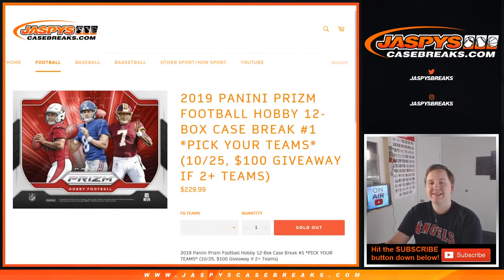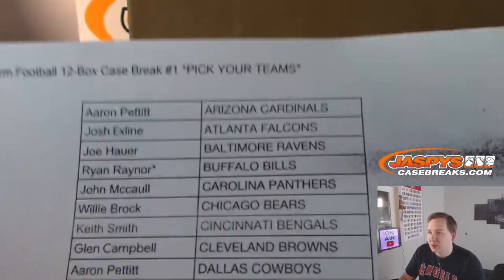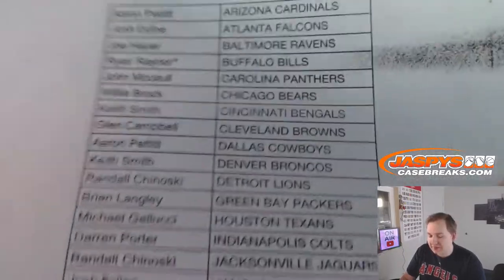What's up, everybody? This is 2019 Prizm Football. This is a full 12-box hobby case. Pick your team one. Appreciate everyone getting in. Last spot, Ryan got the Buffalo Bills.